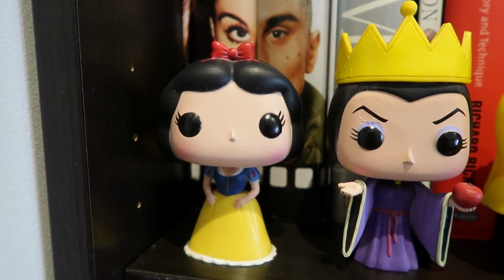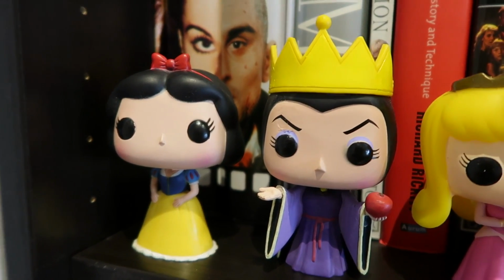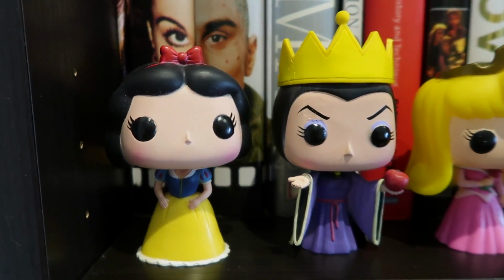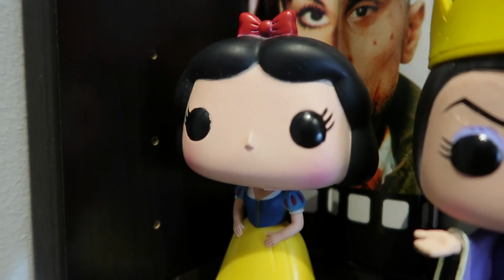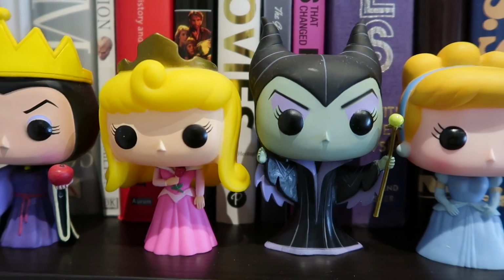And once I bought one, well, then I had to buy the Evil Queen, didn't I? And then once I bought her, well, all bets are off. These are still two of my absolute favourite pop vinyls. Even if there's not quite as much detail as there is on more recent pop vinyls, I still love this little one. I love these two as well.